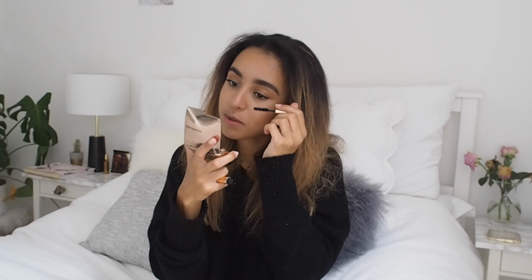I do a little bit on my bottom lashes, not too much, just a tiny bit. I barely touch the brush, it's just so that they have something, because I feel like it just ties the eyes together nicely.